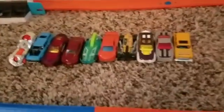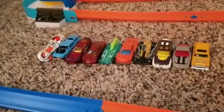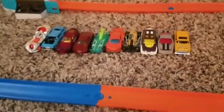By the way, if you see these 10 cars here in the background, that's because I actually made a layout shoutouts video, which is a new addition to Hot Wheels Hilarity as well.